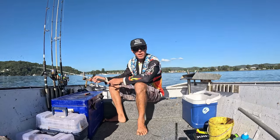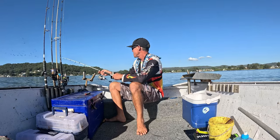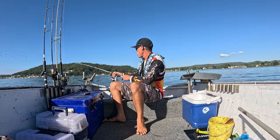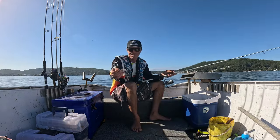Well, I don't think it's lasting long. I think I already got rat-a-tat-tat on it. The snapper eating it, believe it or not. Well, that's all that's left of the other one.